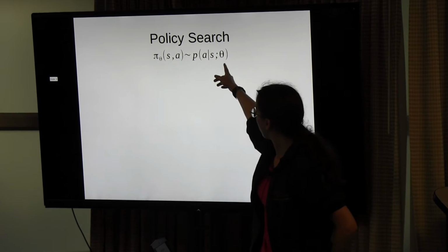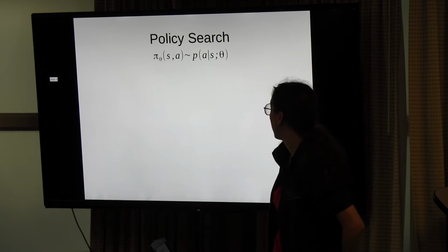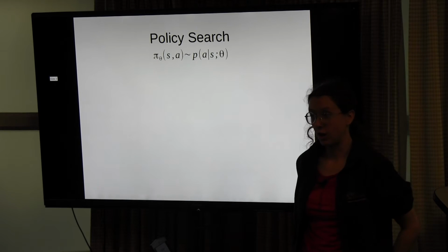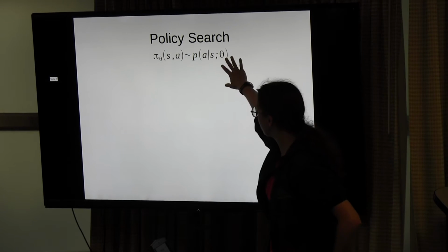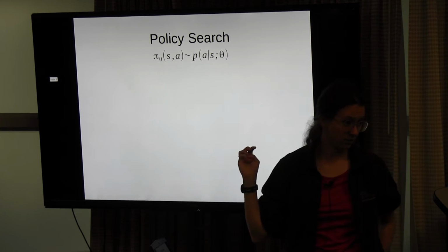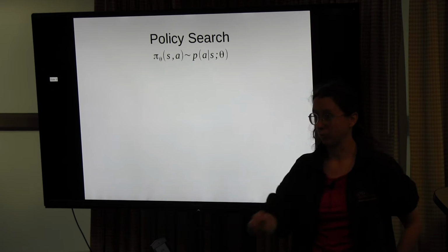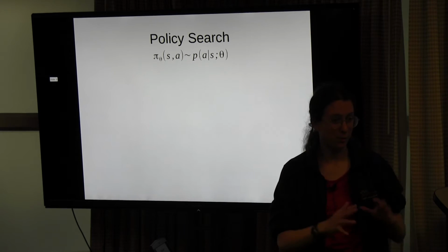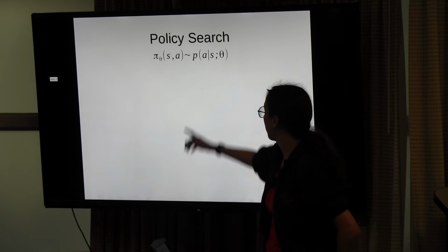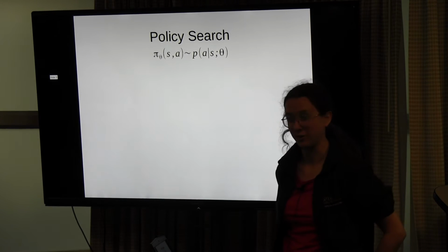So here, the thing we're going to do is a probabilistic policy. So it's going to be the probability of an action given the state and your model parameters theta. And when we use this policy, we're going to sample. You can do two things. One is you can sample an action from your policy. And the second is you can just argmax. You can just take the most probable action that it says. And if you sample, you get this nice exploration that kind of happens for free. So does anybody want to guess what this could look like? Or suggest something that this could look like?